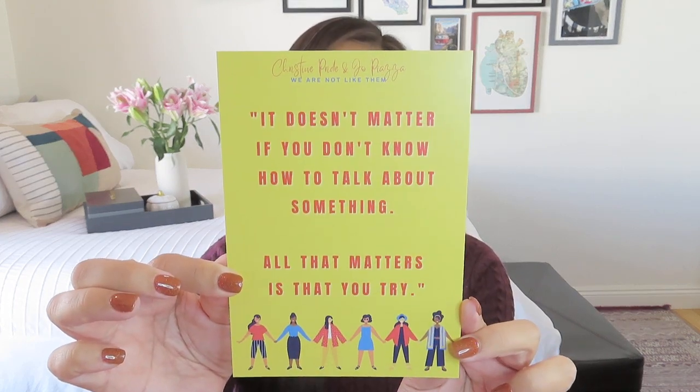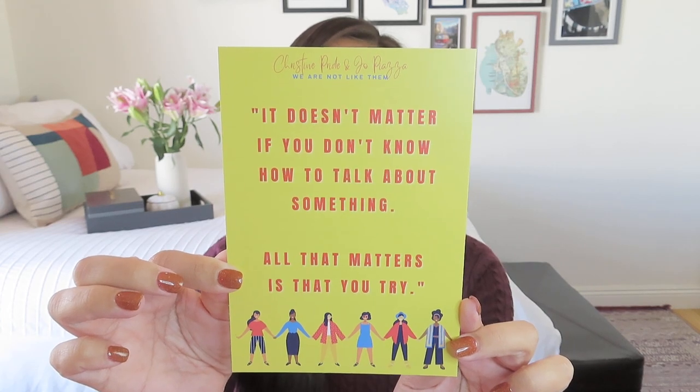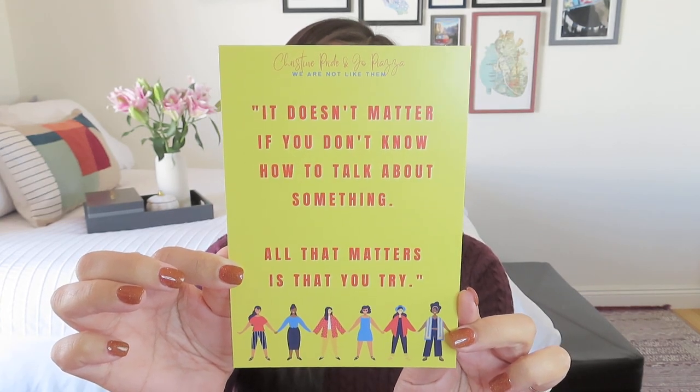So in this case, we had our lovely little bookmark, which has our quote on it, as well as our matching quote card. The quote says, "It doesn't matter if you don't know how to talk about something. All that matters is that you try." So very nice. We've got some women holding hands down here. And then on the back, we did have that author's note in very nice handwriting. So I'll go ahead and read that to you guys.